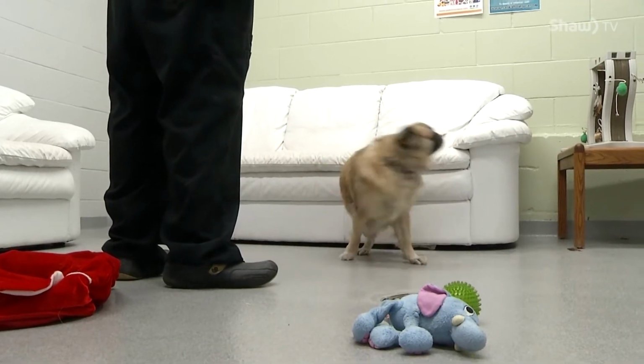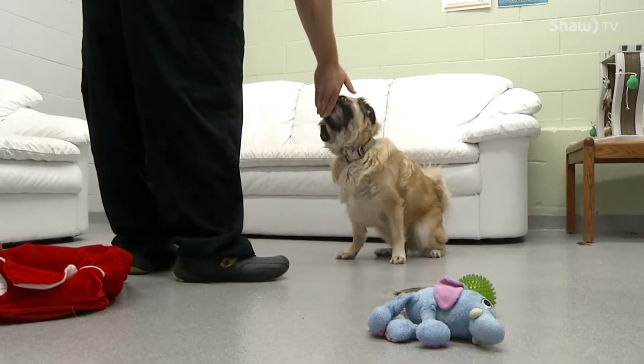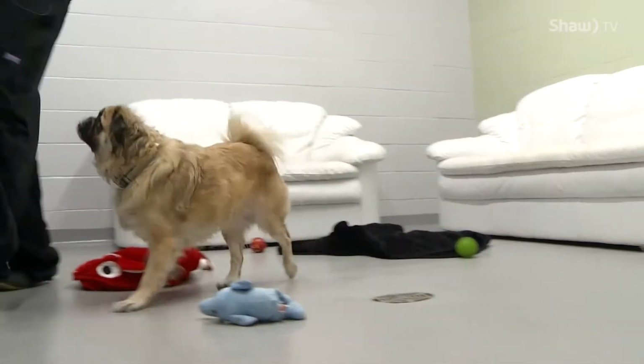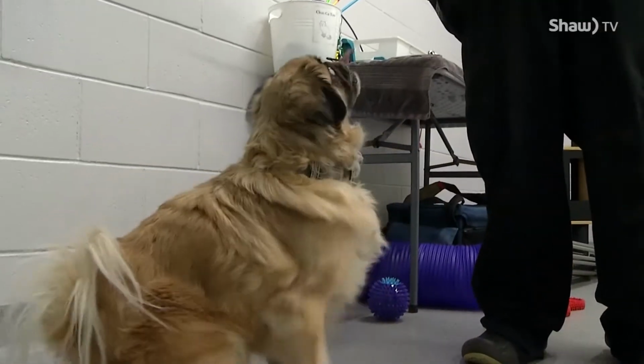Mojo, spin. We don't put much of an emphasis on obedience, like this isn't an obedience class in the traditional sense. We're really focused on manners, teaching dogs to settle, teaching dogs to be friendly, to greet people politely, the skills that really help dogs fit in with their new family.